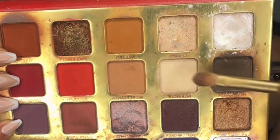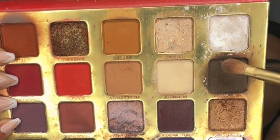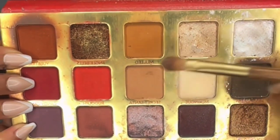I'm now going to be doing some very simple eyeshadow, so I'm going to be using the shades Secret Santa, Meringue, and Cocoa from my Naughty palette by BH Cosmetics, which I use for you guys literally always in every single video. These are the signature shades that I feel just give my eyes such a natural but also kind of smoky look if I really want it. So right now I'm just using this shade Secret Santa for the crease.